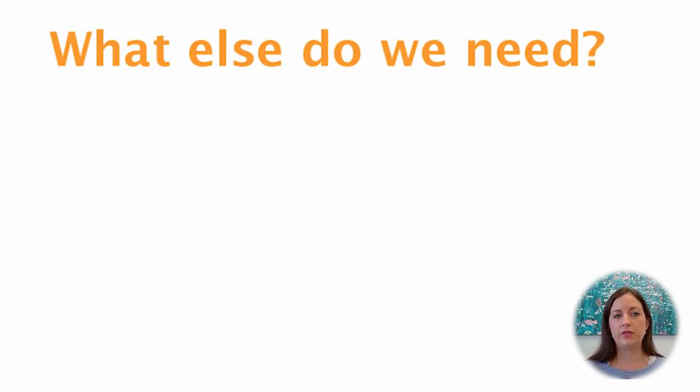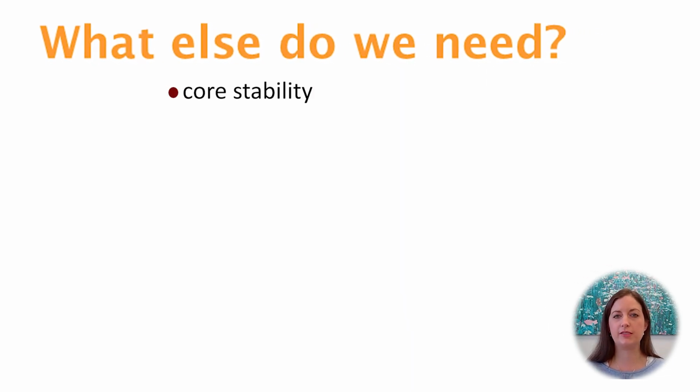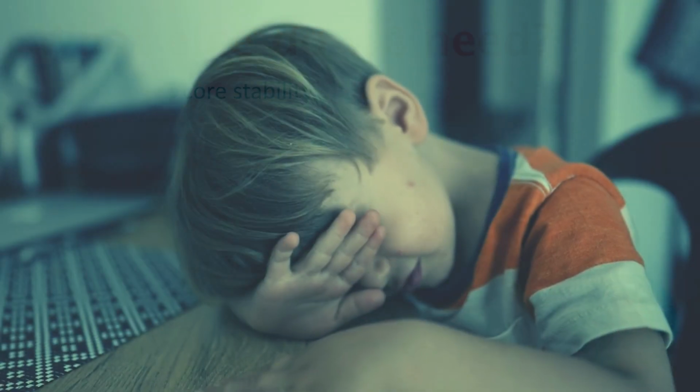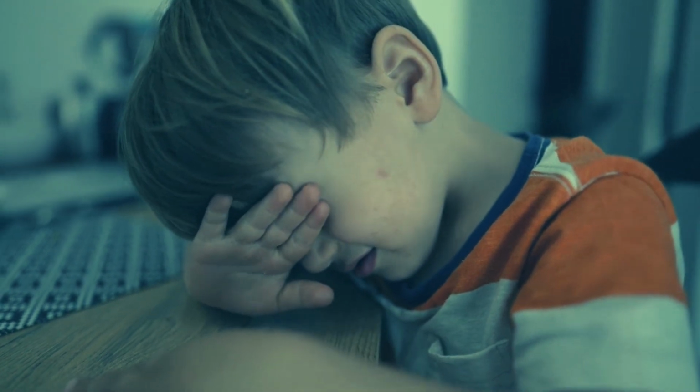We also need core stability. This helps us to maintain postural control, and it's a stable base from which our arms and legs move efficiently. If we have weak core muscles, we use more energy trying to keep our body upright. This leads to fatigue, poor posture, and lower concentration.